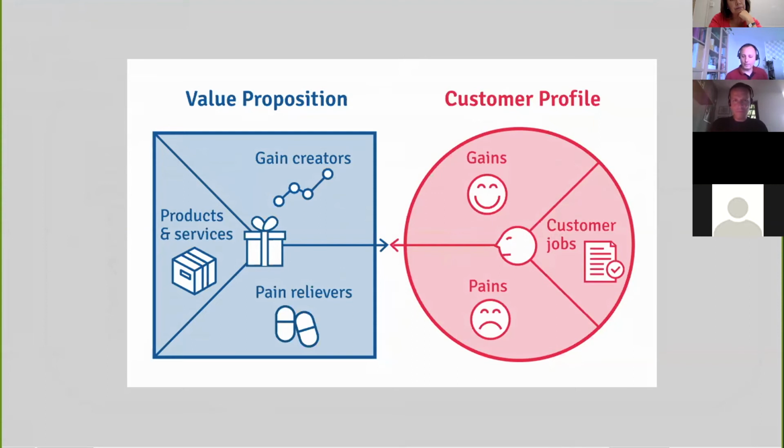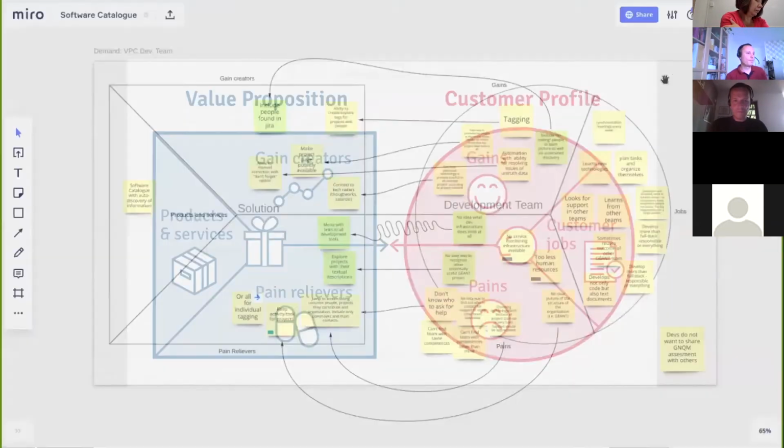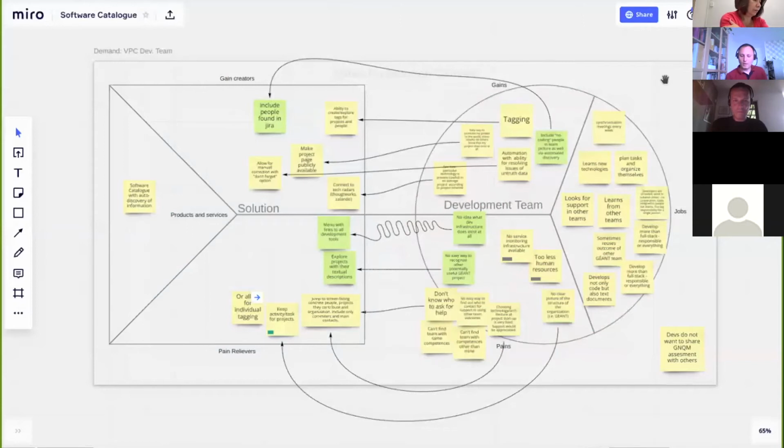Value proposition canvas. This kind of graphical template or layout was used to identify very specific needs of stakeholders by discovery of stakeholders' daily tasks and problems. It helped us in extending the knowledge extracted from personas and in mapping small problems of users to small solutions in the software catalog application.